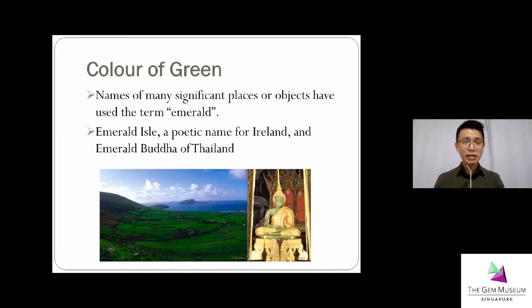Okay, another item is the Emerald Buddha of Thailand. This item is considered one of the most religious items in Thailand. So you might think, is this emerald? In fact, this is not emerald, okay? It is carved from green jasper. Yeah, they just use the word emerald to describe the green for the carvings.